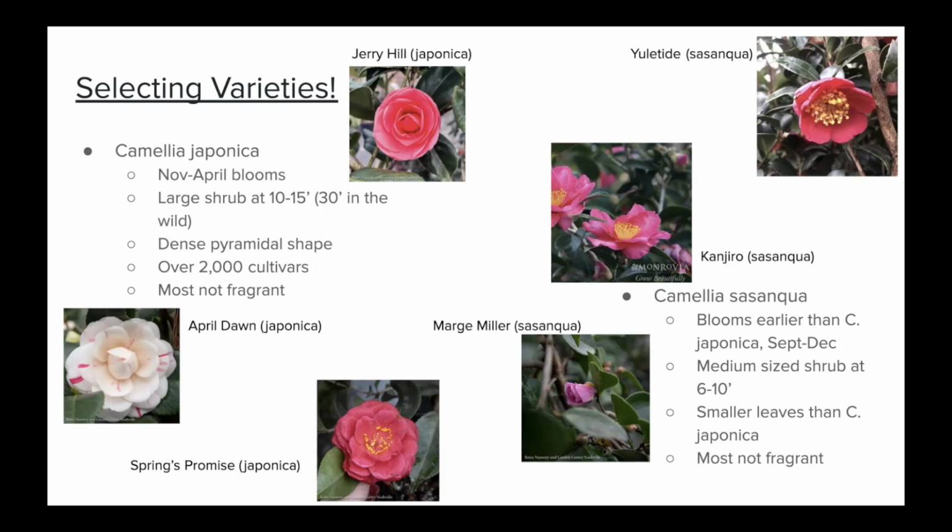The next species we're going to talk about is Sasanqua. That's the second most common. Typically, it blooms earlier than the japonicas. It's going to be a little smaller, like 6 to 10 feet in the landscape. Typically, it has a smaller leaf, and most of these are not fragrant either. Probably one of the most popular varieties this time of year in the top right, that's Yuletide. And I do have a Yuletide right behind me to the right.